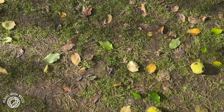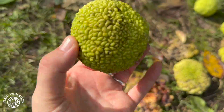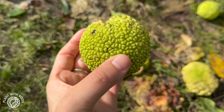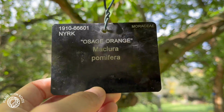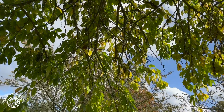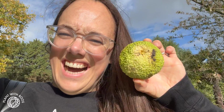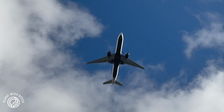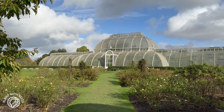I found these weirdest fruits on the ground. Look at this. They look so cool. And they're all fluffy on the inside. It says it's an Osage orange. I have no idea what that is, but it looks so cool. Look at them. Planes right above us, so that's why it's so loud. Sorry. Look at it.